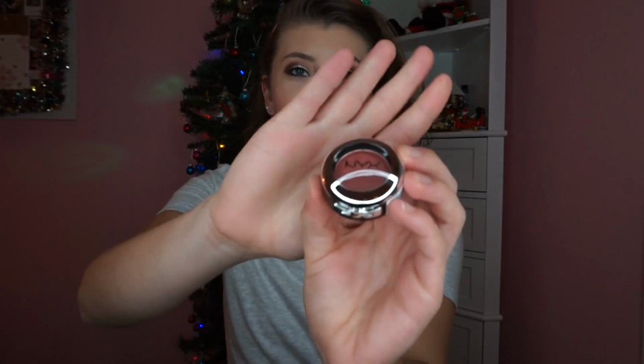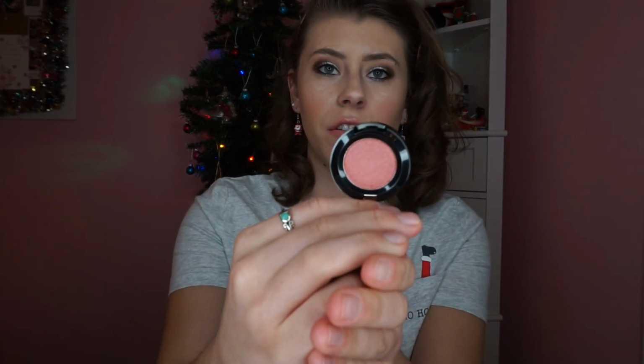So this is a NYX eyeshadow in Fireball. And the packaging is super cute. It has a little bow on it. And that is the color. It's pretty. It doesn't really look like a red. It looks like a copper kind of color. Well, that's really pretty. It's almost maybe like a burnt orange color.